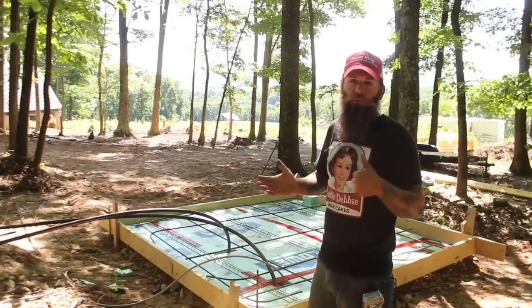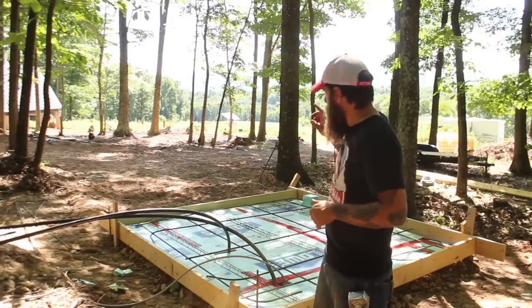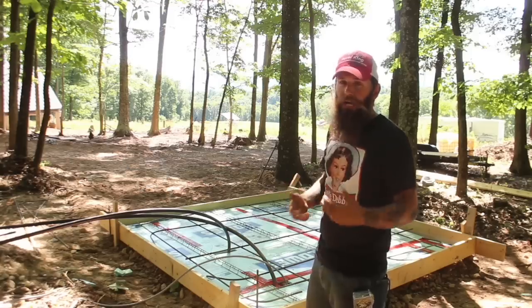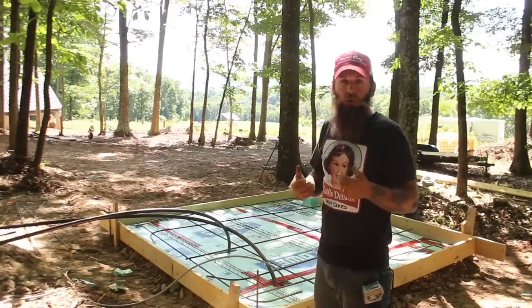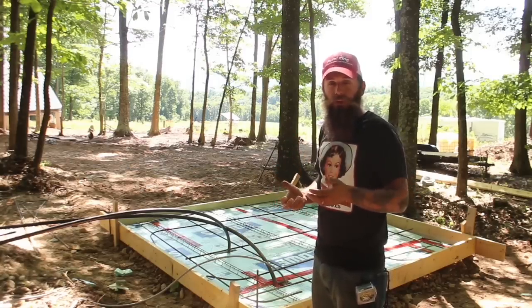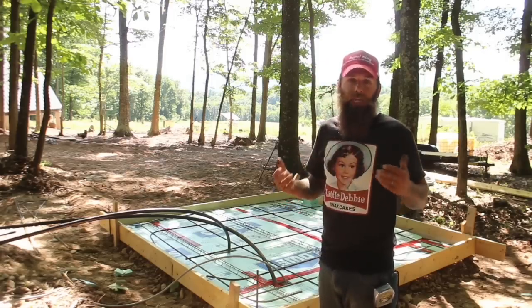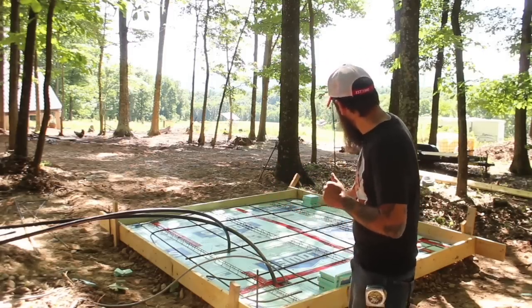Alright, so the foam's down, rebar's down, everything's good. You can see we have a few blockouts with foam. There's no concrete going there. Reason behind that is when we get the wood furnace here and we have to get the special piping installed with it, that piping is very expensive, so I need an exact length on that. So all we did was block it out.